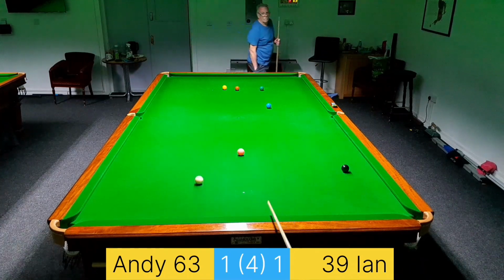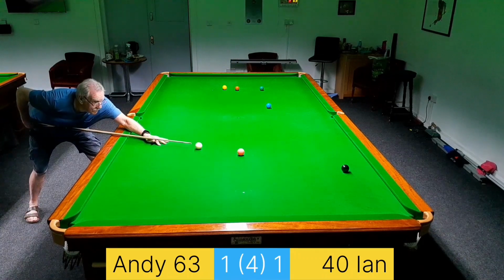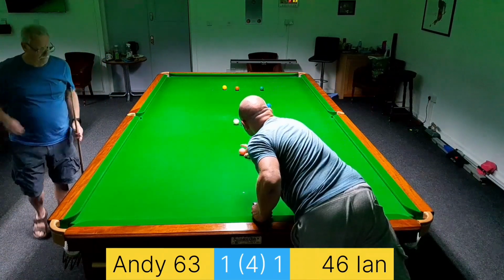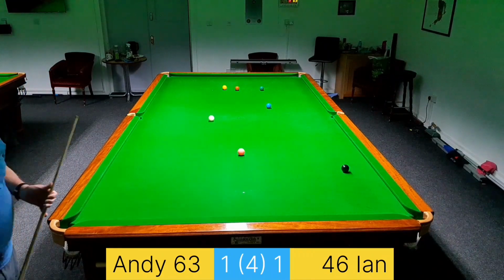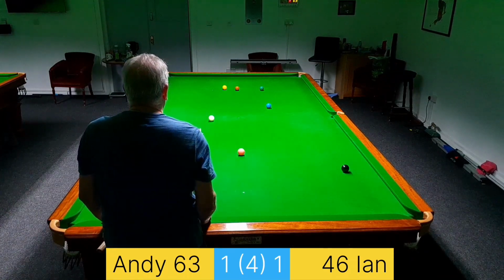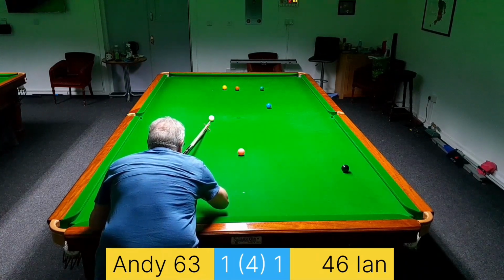Oh, that is an absolutely fantastic effort from me, and he's got himself low on the pink into this right corner. That will take him up towards the yellow. Yeah, nicely played. Didn't try and do too much with it. Now, is he going to play the pot, or is he going to try and tuck me up?